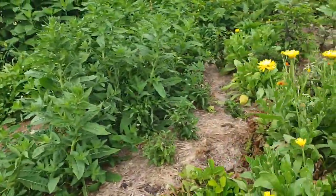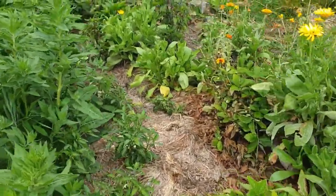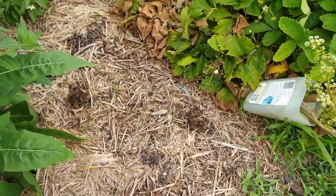And they're yummy, she says. These are the red ones. Not as yummy. We prefer the white ones.